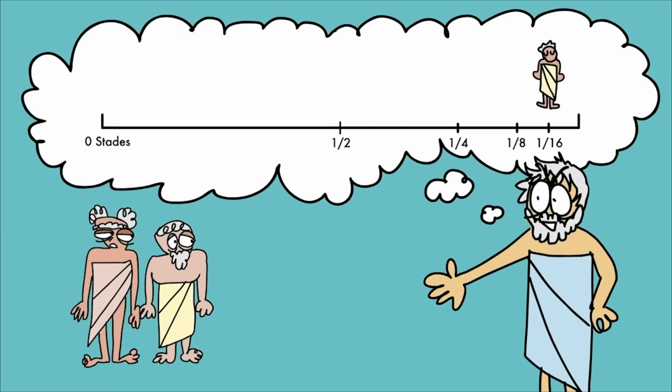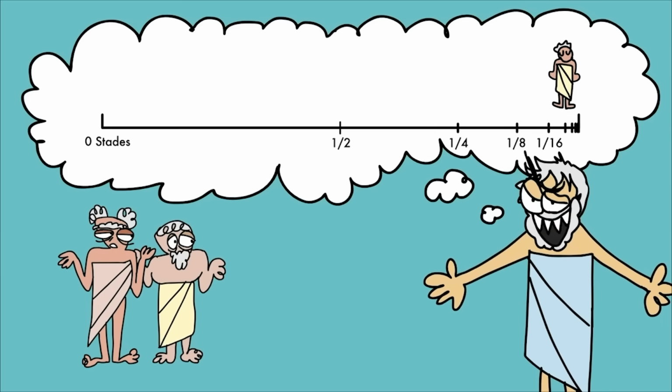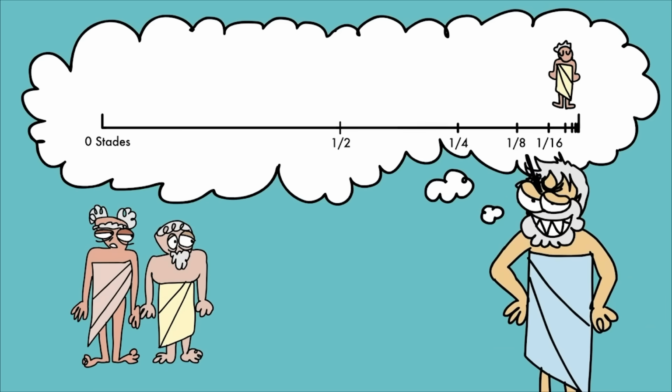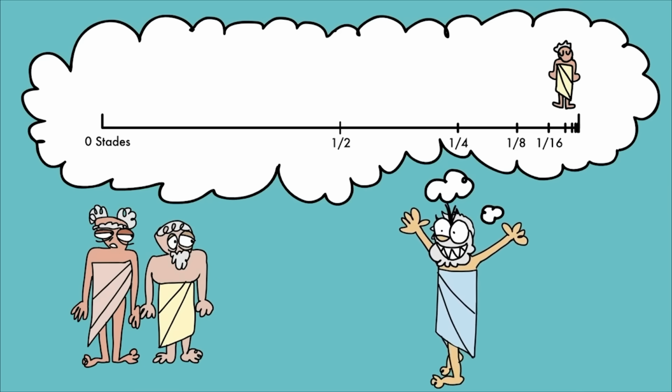Once you reach that halfway point, there'll be another one in front of you, no matter how far you go. Before you can reach your final endpoint, you must first reach the infinitely many half points that come before it. How do you manage that? It seems that what the logic is telling us is that the journey takes infinitely many steps to complete. Therefore it, and in fact all motion, is simply impossible. But you're moving right now.